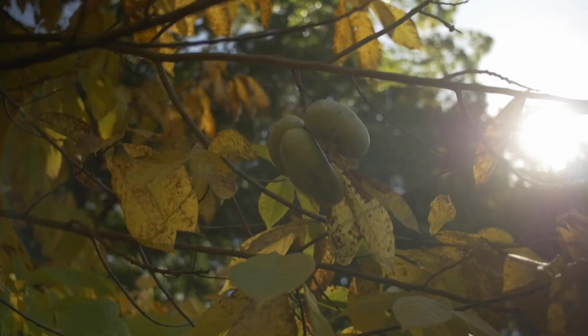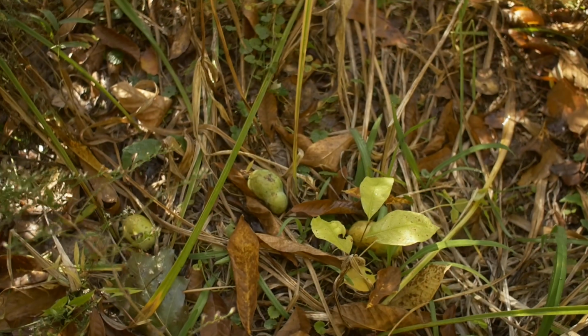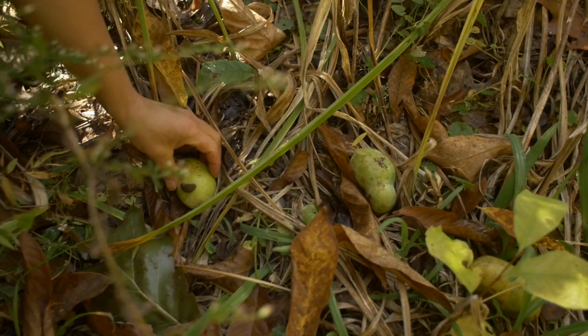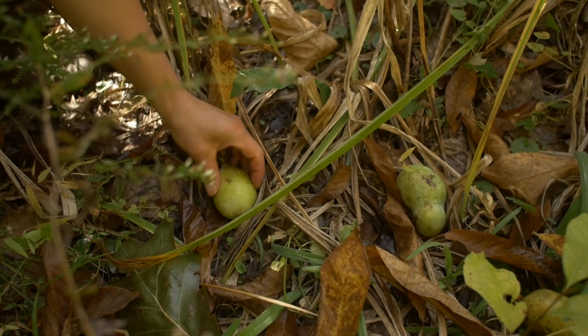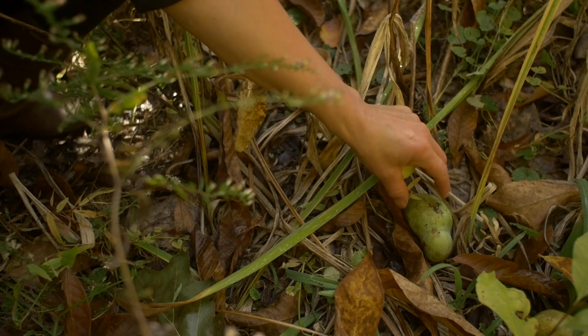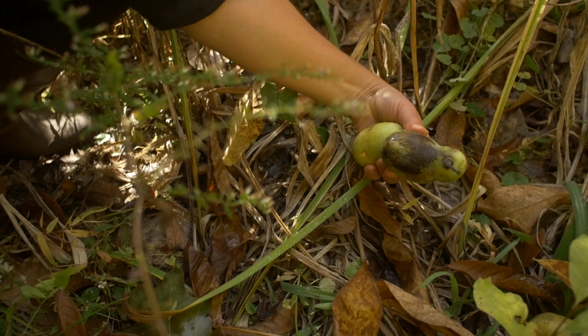But on the ground, right below the tree here, I see ripe pawpaws, and they have fallen from the tree. So whenever you're pawpaw foraging, you want to look around the tree. And here we have a slug that's liking our pawpaw, and I'm going to get rid of that slug. And this one is feeling pretty ready. I'd say this needs another day or 2. I've got another beauty right here. Ooh. This one needs to be eaten right now.